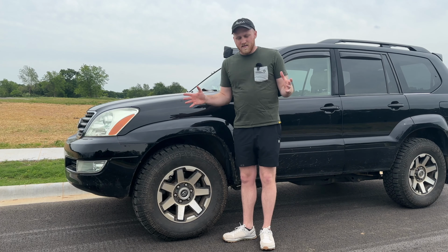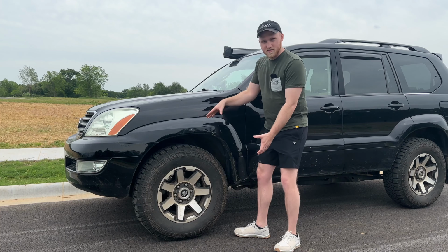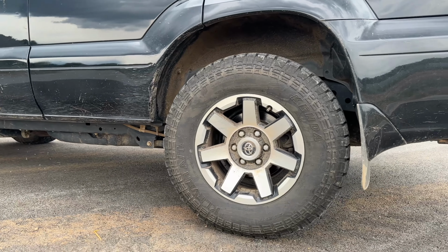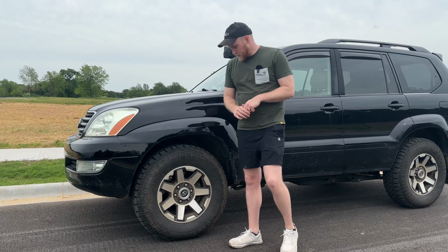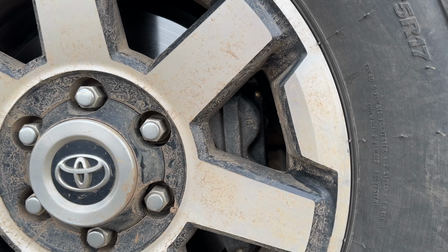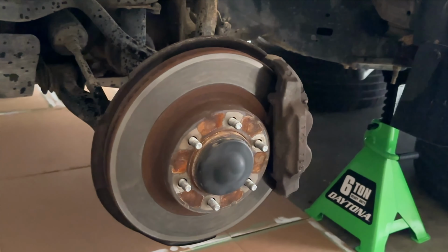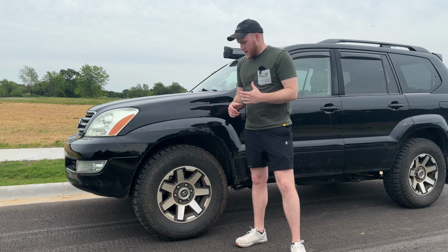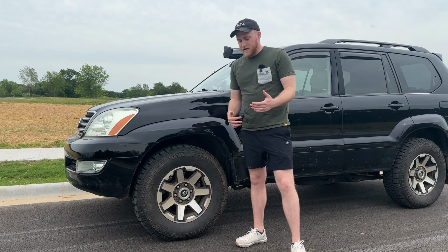Everything else that I've done maintenance wise pretty much is all taking place right here. I did tires and wheels. I'll talk a little bit more about these in the mod section. But beneath that, I swapped the brake rotors, calipers, and pads. The GX460 rotors, calipers, and pads are a little bit larger and can handle the weight of the vehicle a little bit easier.